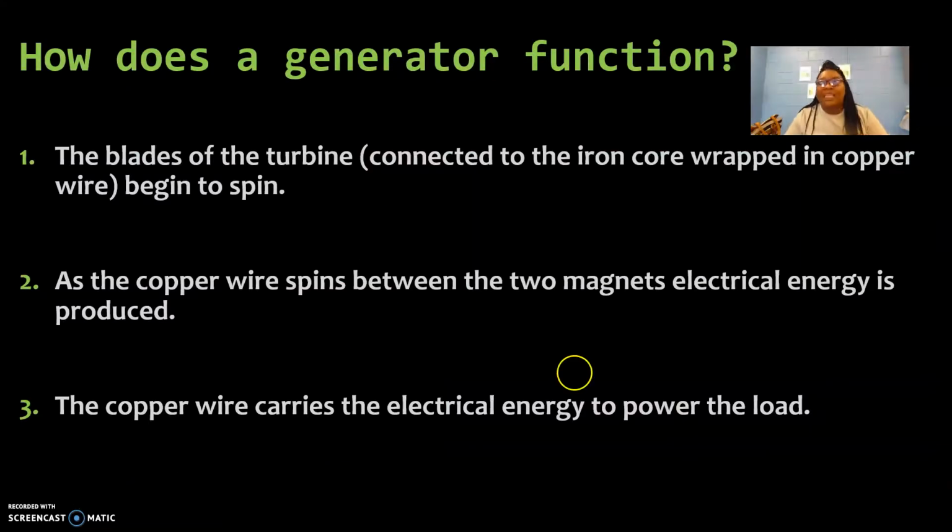So please write these notes down. How does a generator function? How does it work? There's 3 steps that you need to make sure you understand. Remember, a generator is a power source. So the blades of the turbine, that fan, remember that fan is connected to my iron core that's wrapped in copper wire. The blades of the turbine begin to spin.